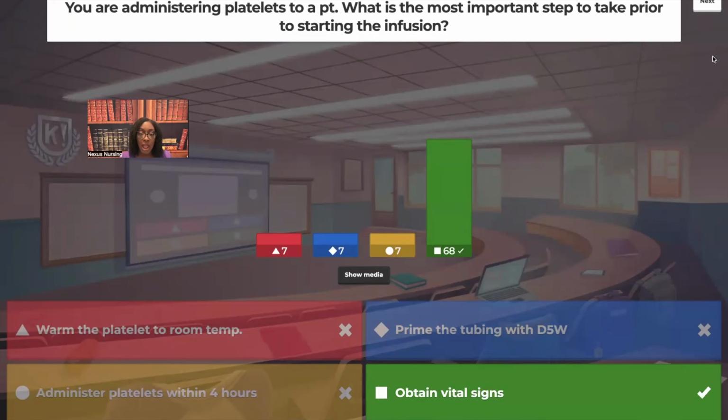Now, look at our other options. I'm so happy most of you guys chose the correct answer, which was assessment. You're going to get a baseline vital so you can have something to compare and note significant changes. The first one, excuse me, warm the platelet to room temp. You crazy? You warm that platelet, you want to know what's going to happen? You're going to cause hemolysis. We don't do that.